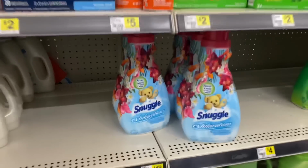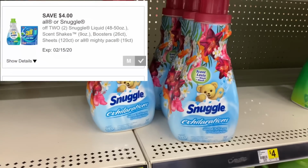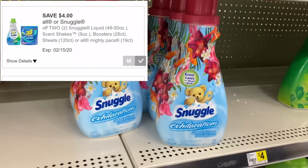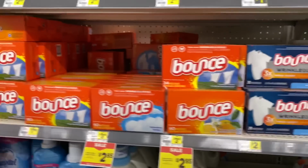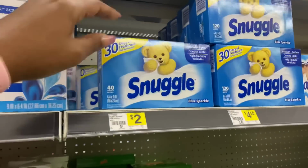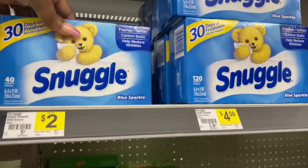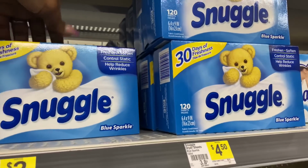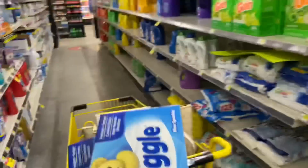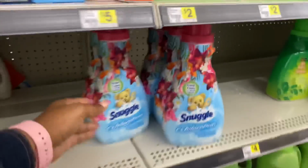So I'm going to pick up two of the Snuggle. This week, when you spend $12, you'll save $2 instantly. So I'm going to pick up two of these for $4.50 or 2 for $8, I'll see. And I'm going to pair it with two of these Snuggle dryer sheets. They're priced at $2 each. We don't have any coupons for these, but this will get me to $12 so that I can save $2 instantly. So I'll have to get my total to $27. I'm going to get two of these, and I'll get two of these.